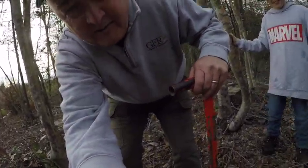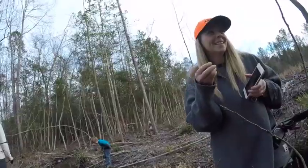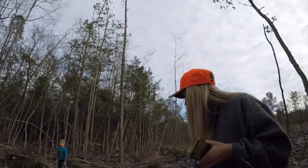Smell this leaf right here. Smell that. You know what that is? That's a bay leaf, like your mom puts in her spaghetti sauce. Where's my walking stick? My walking stick is down there.